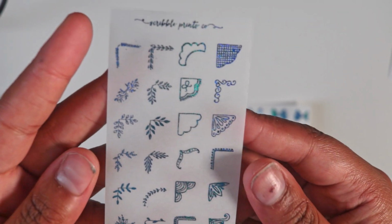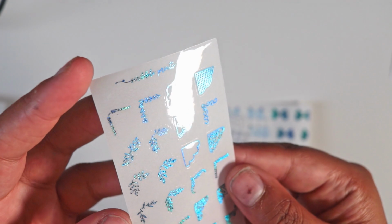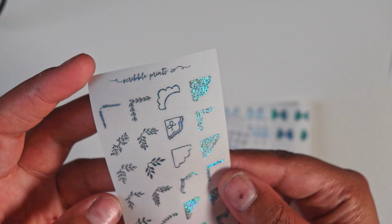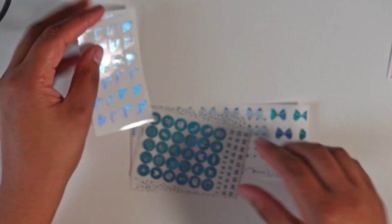This is the Shimmering Lagoon foil kit that I got, or Wiggle, I guess she calls them. I have been eyeing this one up for a while. Oh yeah, I'm so here for this, guys. Look at these corners. They're so gorgeous. I don't know if you guys can even see. Oh yeah, look at that shimmer. I love it. These are so cute. The detailing is really pretty on these too.